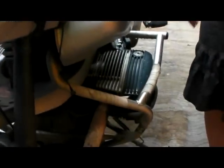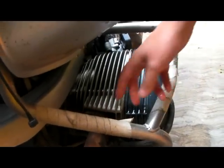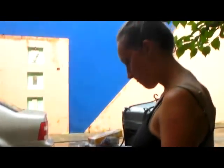Then we've got some in Orange County when we stayed with Helen and everybody. We put some tape on the crash bars, and on the seat. So actually this stuff on the seat is relatively useful because every time Nick gets on and off he rubs the seat with his boot.